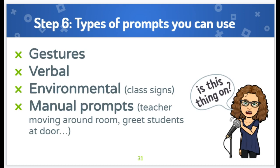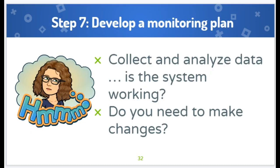We can use all different kinds of prompts to let students know if they're on track. I can give them some kind of a gesture like a thumbs up. I can give them verbal praise. I definitely can provide some environmental prompts like class signs that remind students of the expectations for each type of activity for the day. I can also do some what are called manual prompts, which are what I'm doing around the room. So whether I'm providing active supervision or greeting students at the door, I'm making sure that I am providing students with clear prompts to let them know if they are following the steps that I'm expecting.